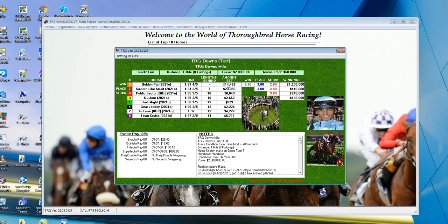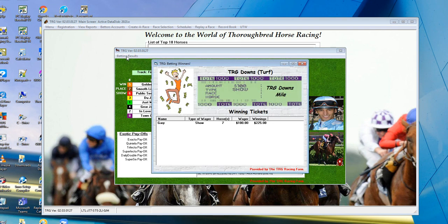Did we win any money? Let's take a look. Yes, we have a winning ticket. We win $225 with the $100 winner. Yay!